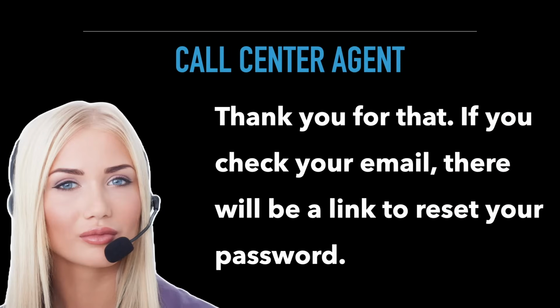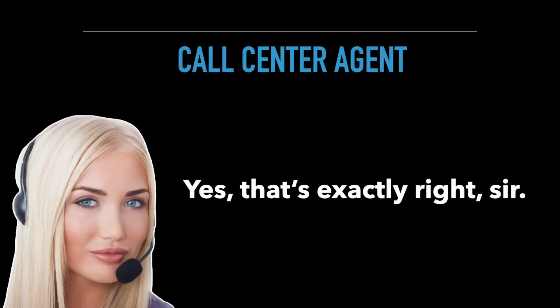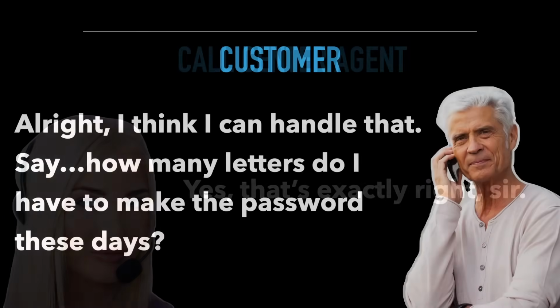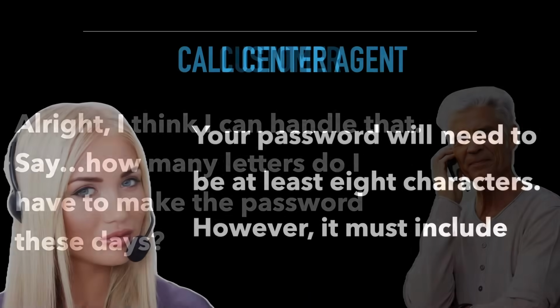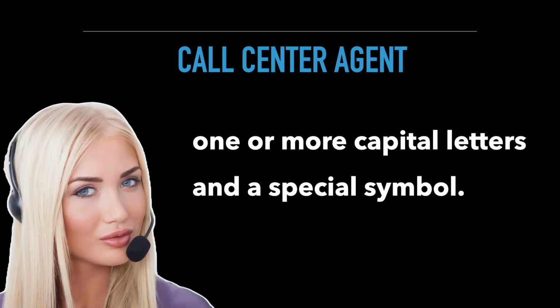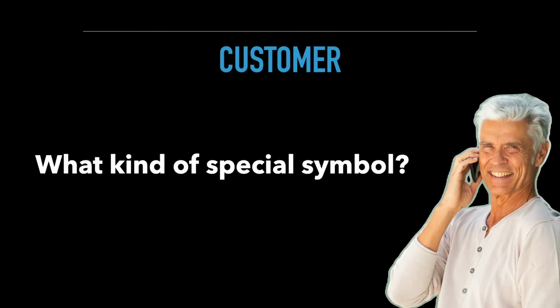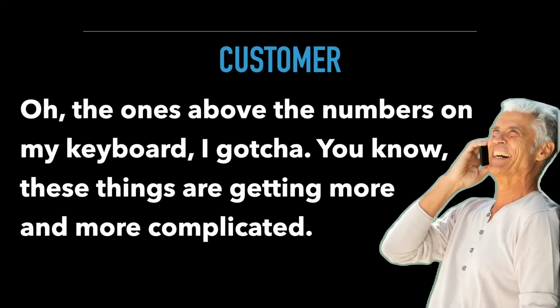Thank you for that. If you check your email, there will be a link to reset your password. So, I just click on the link and it will tell me how to reset it? Yes, that's exactly right, sir. All right, I think I can handle that. Say, how many letters do I have to make the password these days? Your password will need to be at least 8 characters. However, it must include 1 or more capital letters and a special symbol. What kind of special symbol? Well, Mr. Mitchell, a special symbol would be like a % or a $ sign, or the @ symbol. Oh, the ones above the numbers on my keyboard, I gotcha.